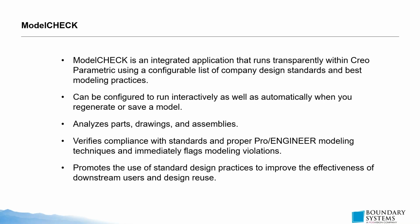And of course, because we do like to standardize on things across the board, it does promote the use of standard design practices to improve efficiency and downstream user and design reuse. So if we have a set of standards that we're using across the board, everybody's using those same standards, which means if I pick up somebody else's model, I shouldn't find a completely different way of doing things or things that violate the standards we've set up, because we said these things can't happen, such as buried features, circular references, edge round references, things like that.